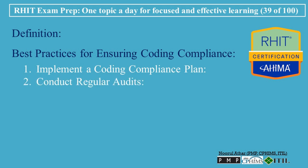2. Conduct regular audits. Perform regular coding audits to identify errors, assess compliance with coding guidelines, and determine areas where improvements are needed. Audits should cover coding accuracy, completeness, and adherence to payer-specific rules.